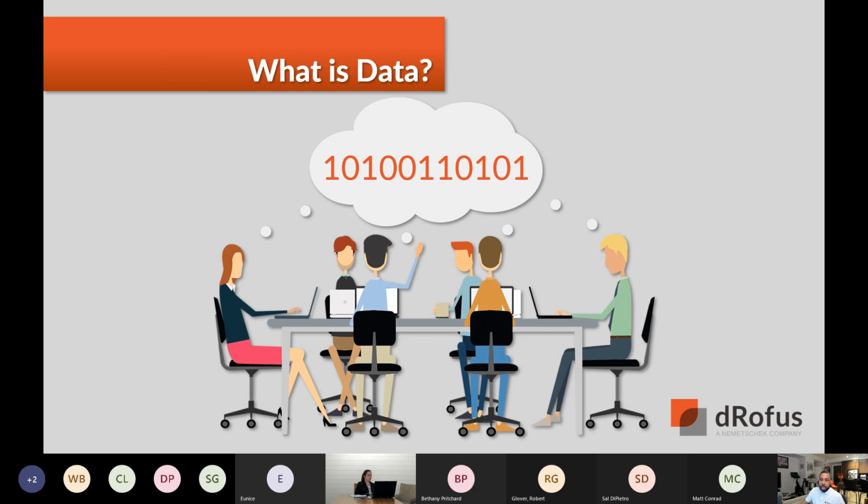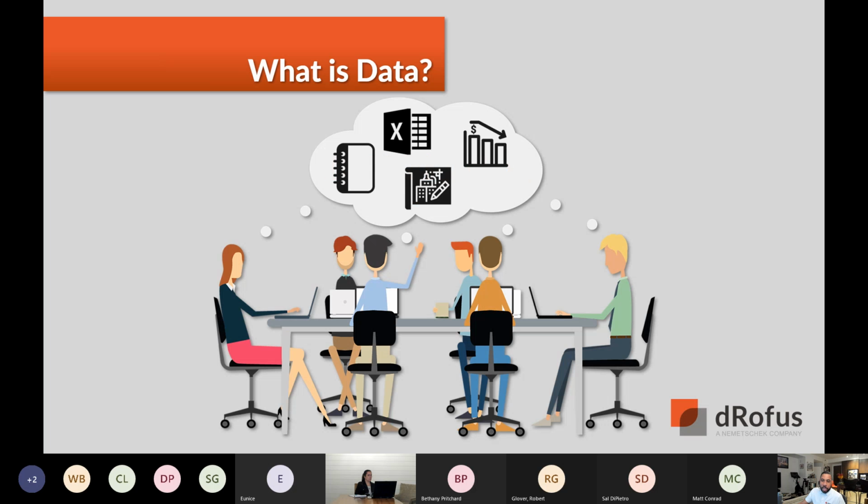So you'll hear me talk about DRofus being a database and how we manage data. But really and truly, when we say data, it boils down to a lot more than the ones and zeros. All of the various things that you are used to using on a day-to-day basis, whether that's the program, the Excel spreadsheet, the sketches that you do, or the budget that's put together, all of these represent project data. Almost think of it as what you have in your notebook, or your collection of things for a project.